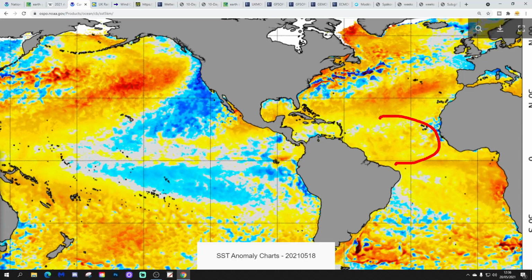Down in the depths of the tropical Atlantic, not quite as warm, but nevertheless it's a little bit above average in most areas. So I think the Atlantic looks pretty well primed for quite a big season here. I don't see any reason from an Atlantic perspective why this shouldn't be a big season.